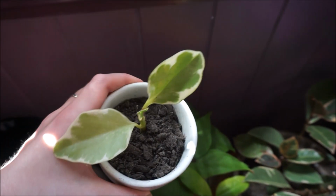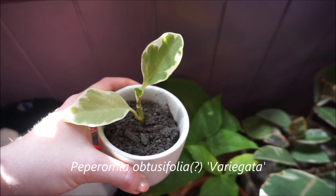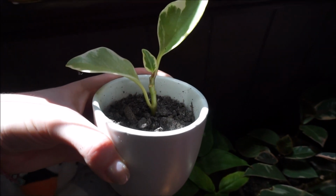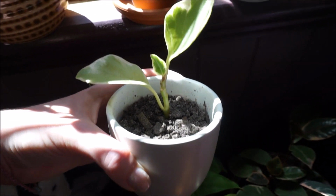And then this is my Peperomia, I believe it's a Peperomia clusifolia variegata. It also got a really bad thrips infestation, and we lost almost all the leaves, but as you can see it's putting out new growth there, so hopefully we're making a comeback.